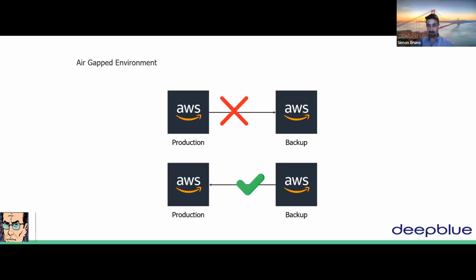It might not always be possible. Again, nothing in life is perfect. You might need to give access to your production to do something in your backup environment, but limit the access as much as possible. Make sure they cannot override anything in that environment. They cannot damage any of your existing backups. All they're doing is minimal things, and again, cannot harm your backups in any way.